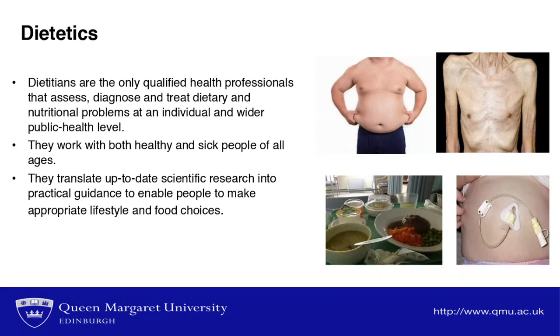I expect some of you will have already done a little bit of research into this if you've already reached this point of coming to the postgraduate open day. But just to give you a little bit more information, dietitians are the only qualified healthcare professionals that assess, diagnose and treat dietary and nutritional problems at an individual but also a public health level. They work with both healthy individuals but also those that aren't well, and with all ages, from birth all the way up to older age. And they translate up-to-date scientific research into practical guidance to enable people to make appropriate lifestyle and food choices.